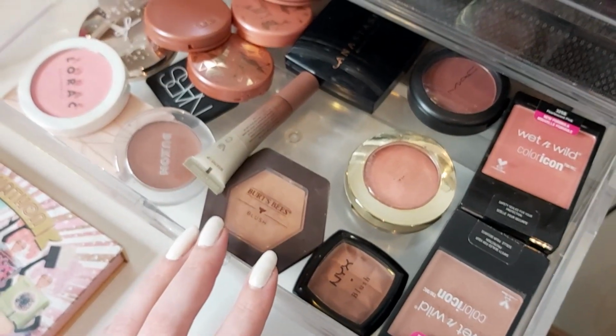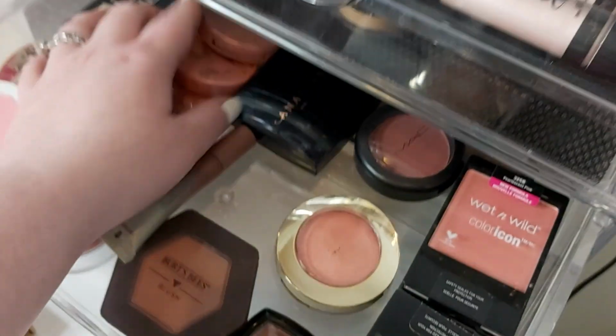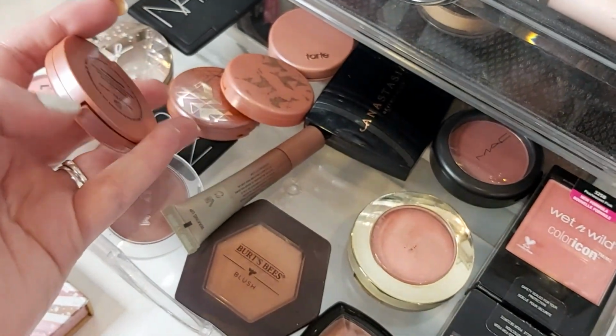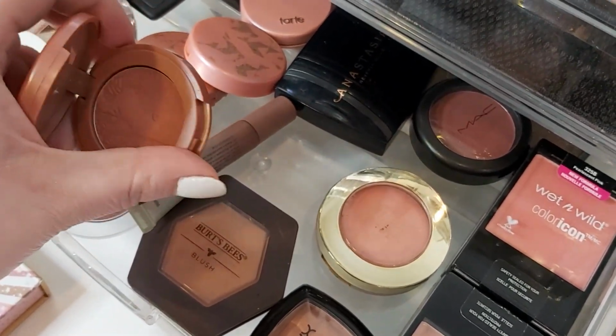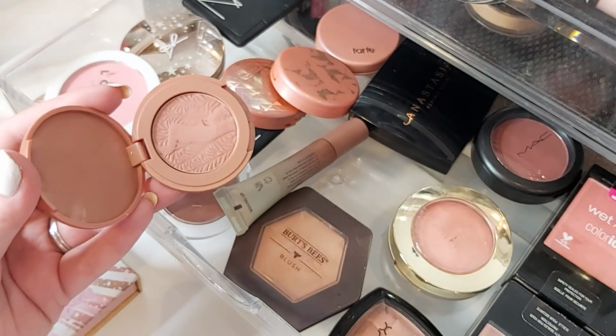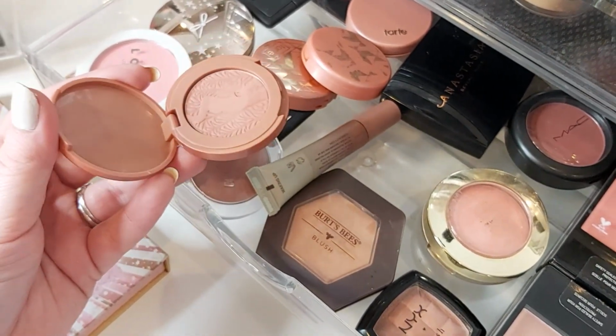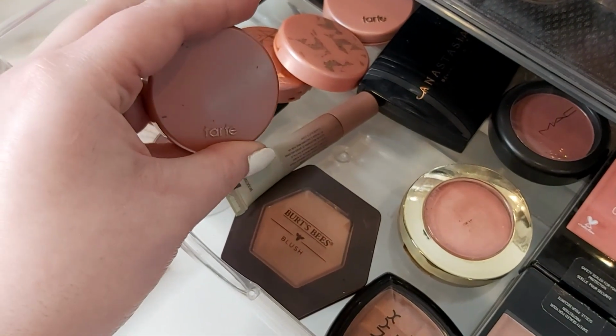Blush, let's choose, oh, this is gonna be so hard. Maybe one of these Tarte blushes, because they're pretty old. I think this is the one that I really like, and maybe I'll do this one. This is like a nude blush, so it probably would be a really good choice. I just stuck my nail in there a little bit. That would be a good choice because it will go with a lot of stuff. So yeah, let's just do that one.